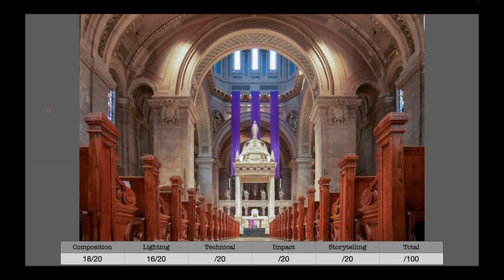Lighting is a little bit funky here. We're going to look into it a little bit later after technical, but I'm going to give it a 16. It could be better. The biggest thing is the blown out stained glass up there. This should have been done in basically an aperture focus stack kind of thing, HDR to bring out the color and the stained glass, similar to what's right there. So lighting definitely needs work.